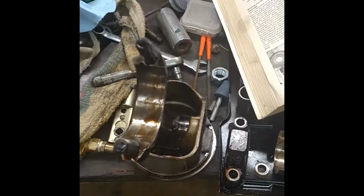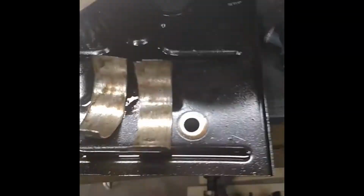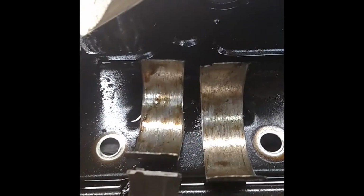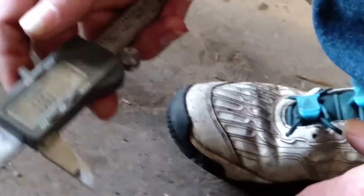A bunch of carbon buildup on the bottom of the cylinders. So there was my problem. Number 8, spun bearings. Look how thin those are. That's what it should be. 20 thousandths? Yeah, you got 20 thousandths.